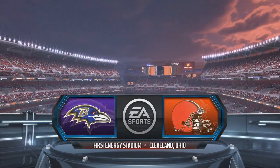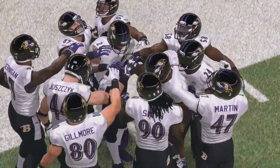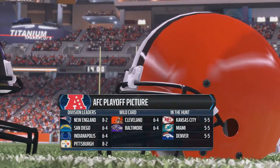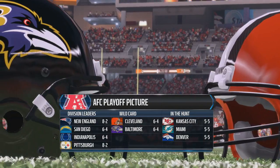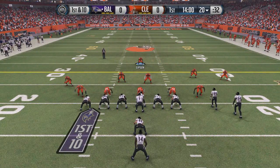Welcome to week 12 of the NFL season. This week it is the 6-4 Baltimore Ravens against the 6-4 Cleveland Browns. Whoever loses this game falls to last place in the division. This playoff picture is kind of glitched out because it does not show Cincinnati, who is right above us in the division. They are second at 7-3.